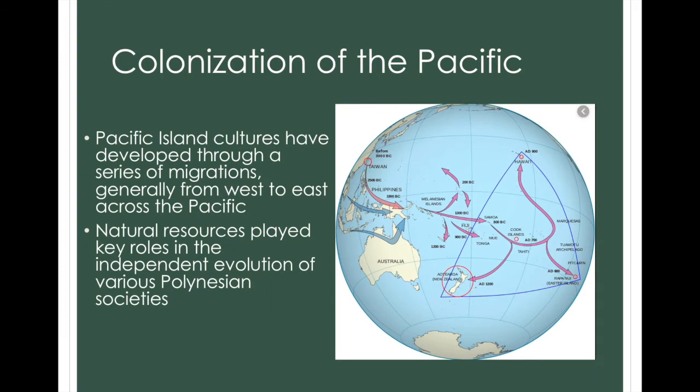The remote areas of the Pacific Ocean, pictured in the map to the right, were some of the last areas on Earth to be colonized by humans. The many islands of Polynesia are somewhat defined by the triangle in the map.